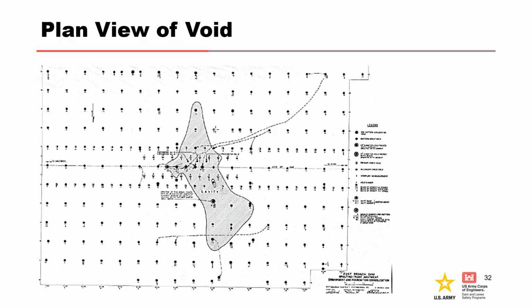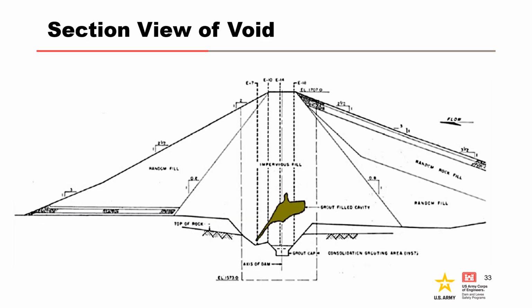Here is a plan view showing the shape of the void in the embankment. And now here is a section view of the shape of the void within the embankment. The volume of the void was estimated to be equal to that of a school bus.